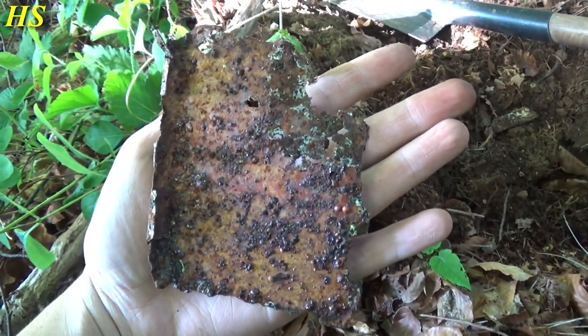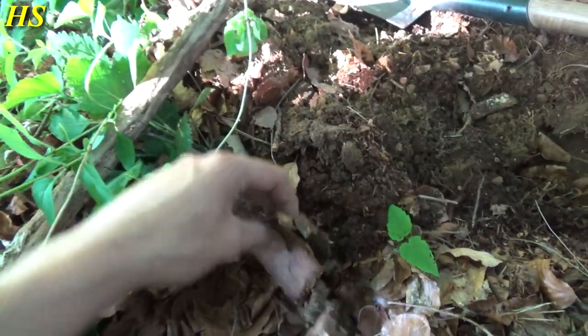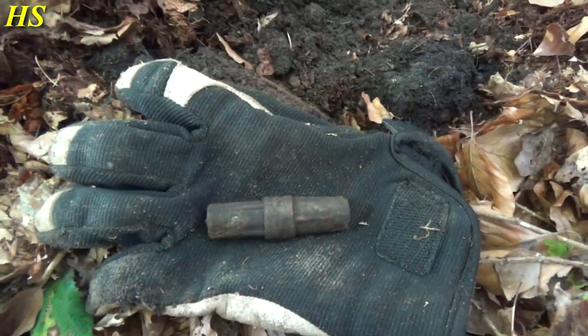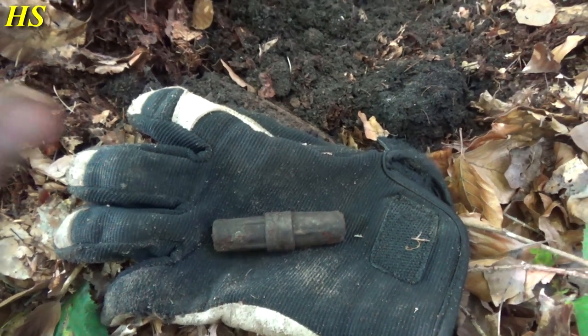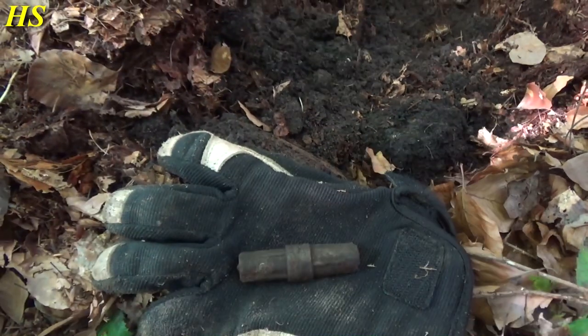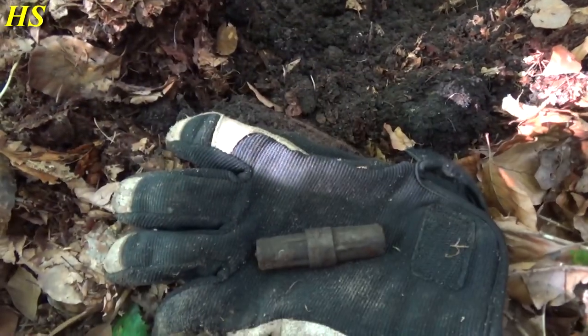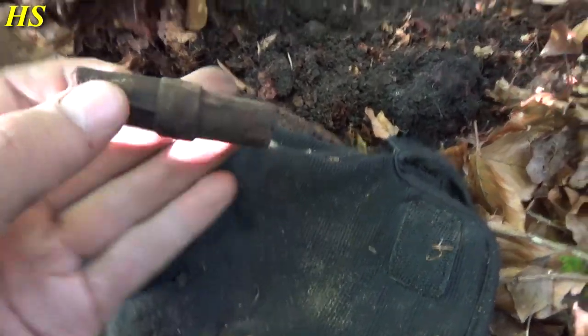But yeah, it's in very bad condition, so I'm not gonna keep it. But yeah, it's another very cool find. All right, so I found a lot of remove before firing caps right here on this spot where I'm sitting right now. 2-inch mortar stuff and stuff like that. But right now, I just found this.